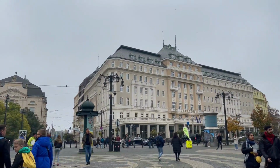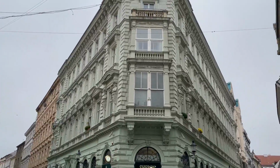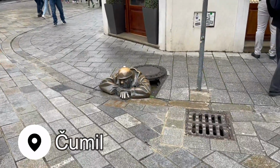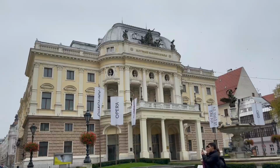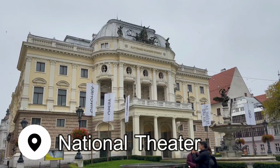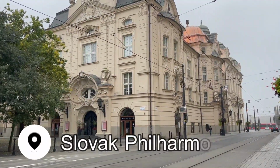After wandering around the market, I headed to the other side of the old town to explore more. Along the way, I stopped to see one of the many famous bronze statues around the city. I also went past the beautiful National Theatre building and the Philharmonic before strolling along the tree-lined pedestrian street.